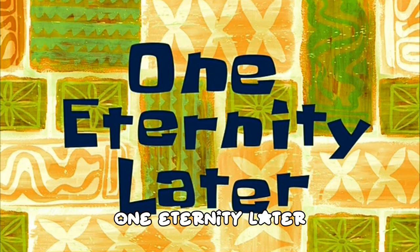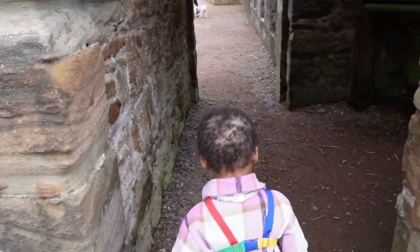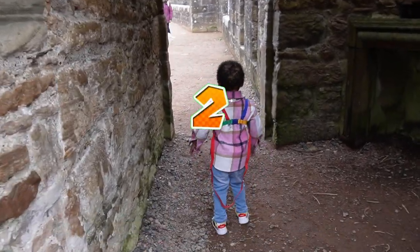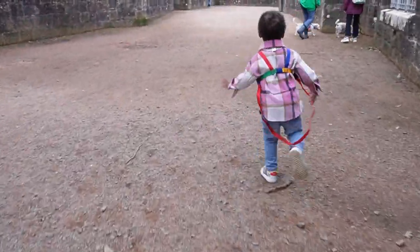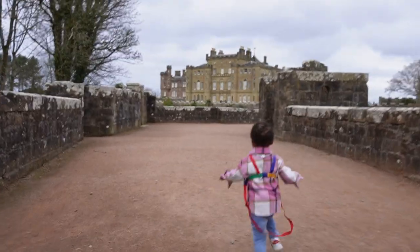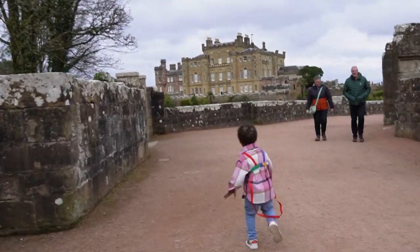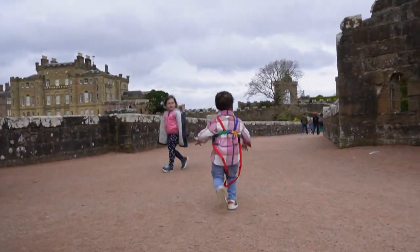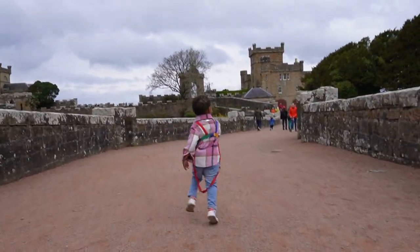One eternity later. Go, go, go. He's brave. So his first pair of jeans. Here he comes. Here comes Speed Racer. He's a demon on wheels, and he's gonna be chasing after someone.